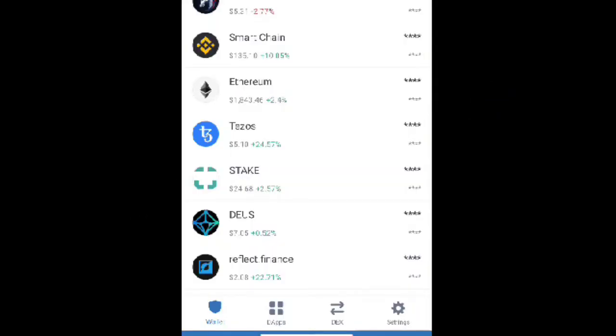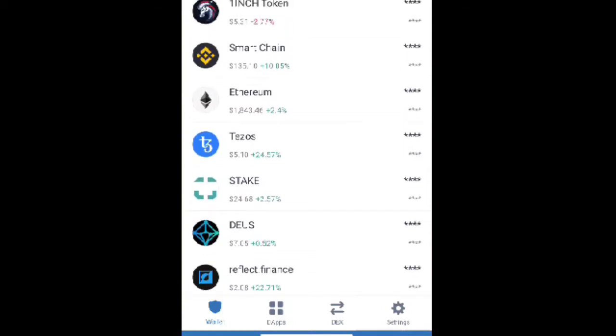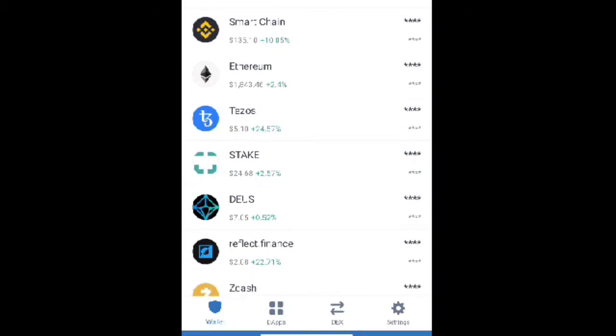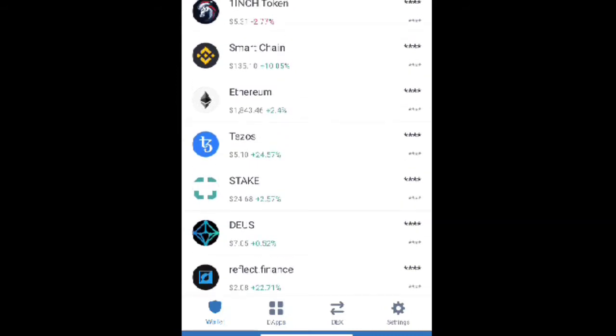Here's how to claim your wave 2 1-inch airdrop. This is wave 2. Remember the wave 1 happened earlier, whereby people claimed $1,200 worth of 1-inch. But this wave 2 is even much more, because for me, I got over 600 1-inch, which is valued at current prices.